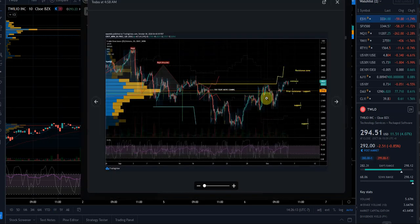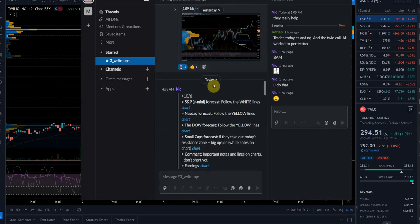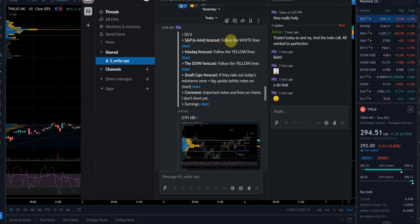So for example, the note said, I don't put a lot of words anymore. It said, follow the white lines on the E-mini. Follow the yellow lines on the NASDAQ. Follow the yellow lines, and it just says on the small caps, they had the biggest move today. I said, if they take out today's resistance zone, big upside.